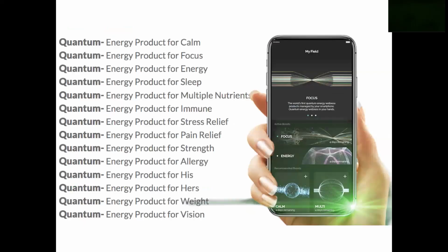Okay, the boosts that you have are all these different boosts: calm, focus, energy, sleep, multiple nutrients, immune system, stress relief, pain relief, strength, allergy, his, hers, weight, vision.